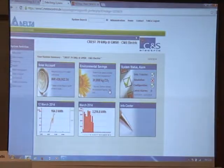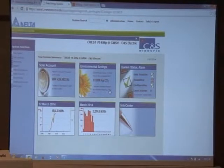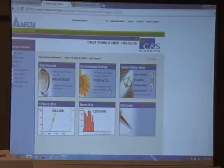Now this plant was commissioned probably 7 months back in the month of July 2013. Till date, it gives a glimpse of the solar account. It has generated electricity worth 4,26,000 rupees. It has saved CO2 by the amount of 31,808 kg. Now today on 12th March till this time, it has created 164.3 kilowatt unit electricity. In the month of March, it has already generated this much.